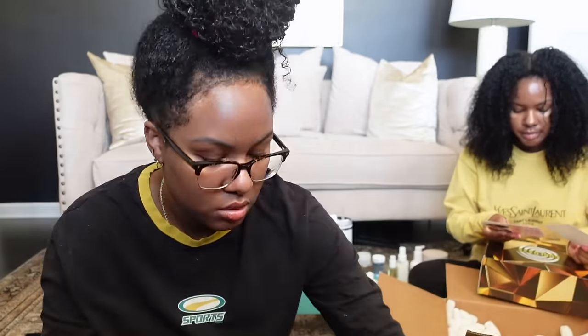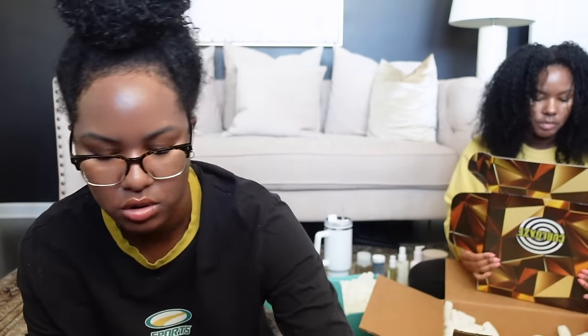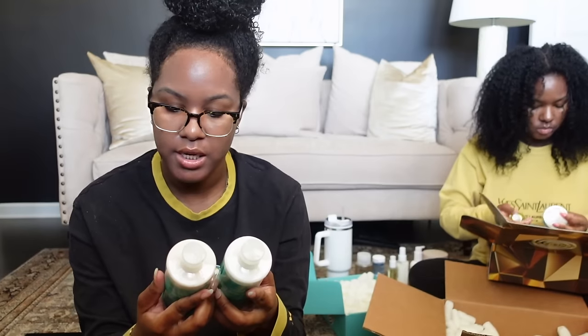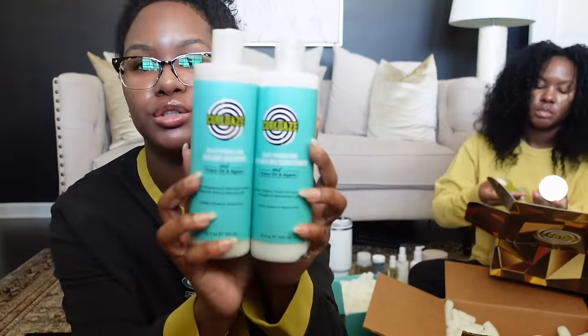Okay, so our next box is from Curl Days. I'm excited to try it, because I've only tried their gel. Yeah, me too. I liked it when I tried it, it's a soft-hold gel. They sent the Silky Hydration Creamy Shampoo and the Silky Hydration Detangling Conditioner, and this is a Daily Shine and Repair Spray.